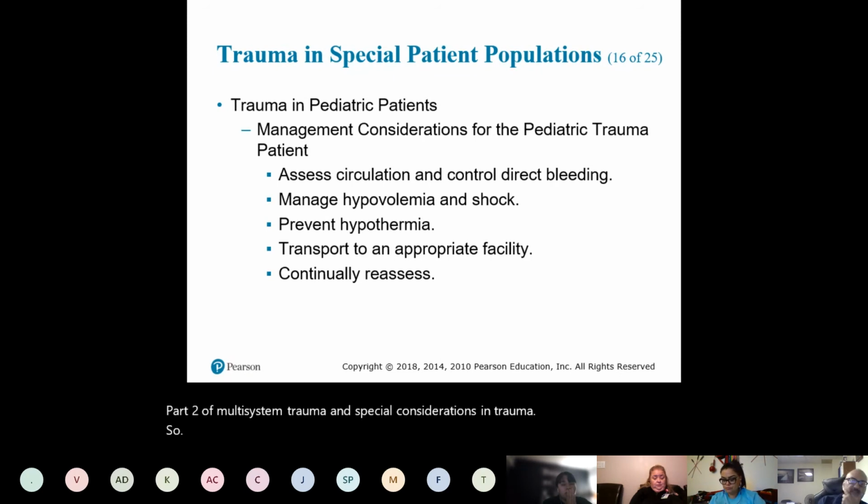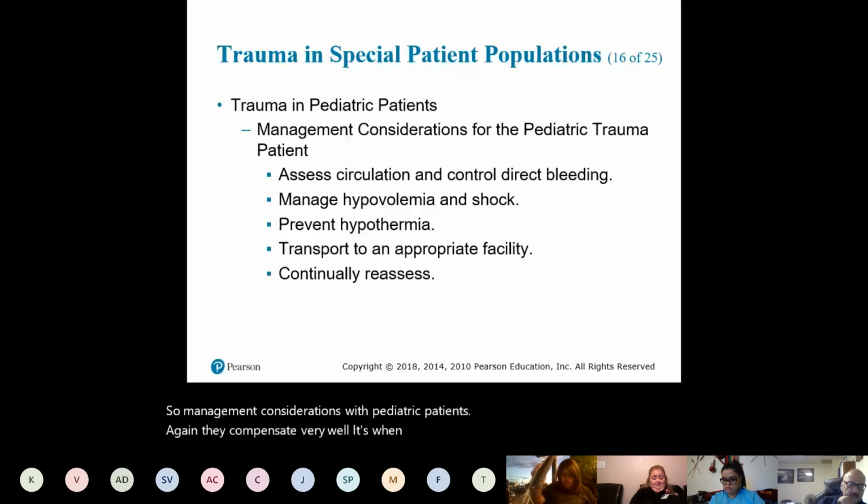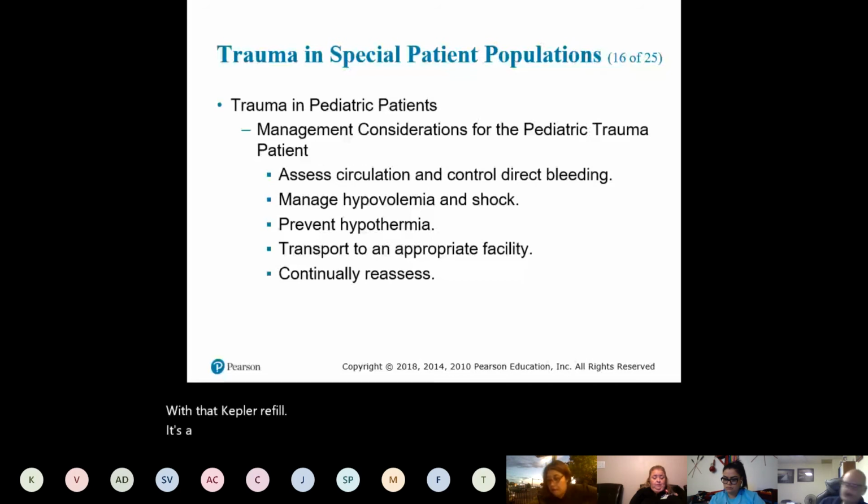So management considerations with pediatric patients. Again, they compensate very well. It's when they start decompensating. And so I mentioned the capillary refill, and with that capillary refill, it's a very good indicator of what's going on.